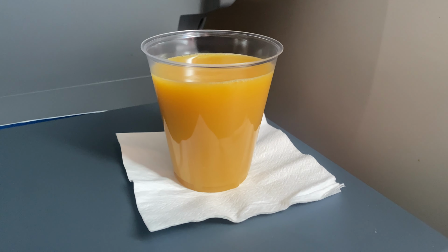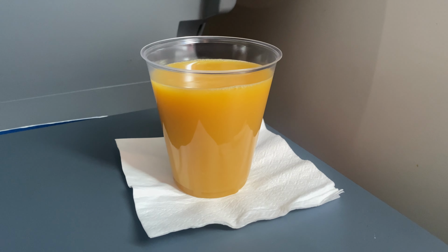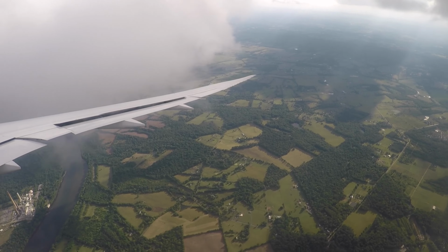But a short while after that, the cabin crew came around the cabin with purchasable drinks and I went for an orange juice, which cost me a hefty £3.15. And following that, we began our descent into Washington Dulles and we'd be landing on runway 19 Center.